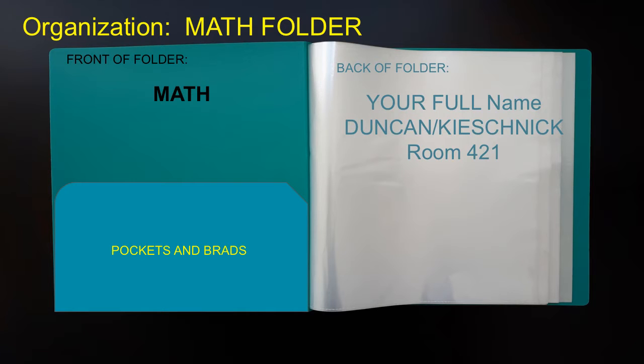First, let's talk about the organization. This year we're having a math folder where we will organize students. In the front pocket will be Unit 1. After Unit 1, we will recycle most of Unit 1 except for perhaps the notes, and that will be moved to the back pocket. When we begin Unit 2, it will be in the front pocket because students have to organize notes, bell work, assignments, and also things like the formula chart. Those will be located in the brads when we get to that.